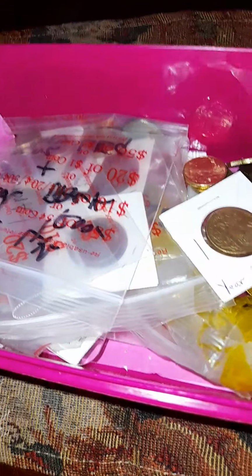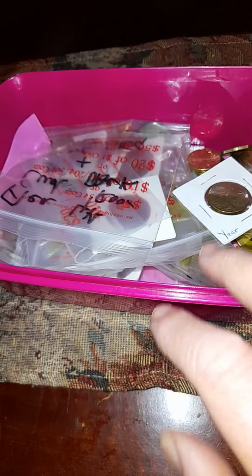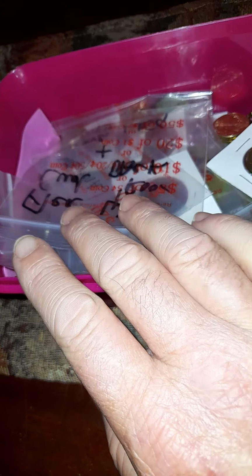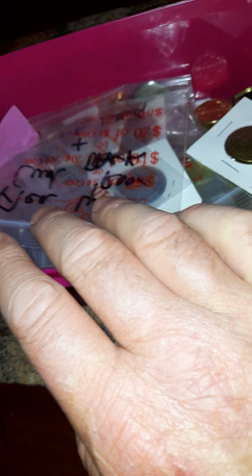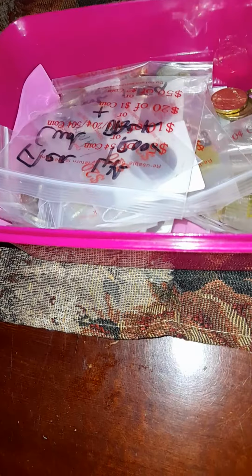So, my $1 coin errors. And once again, in my advice in regards to a mule or a wavy 20 cent, I don't get to look through small denominations very often. Business only, so.